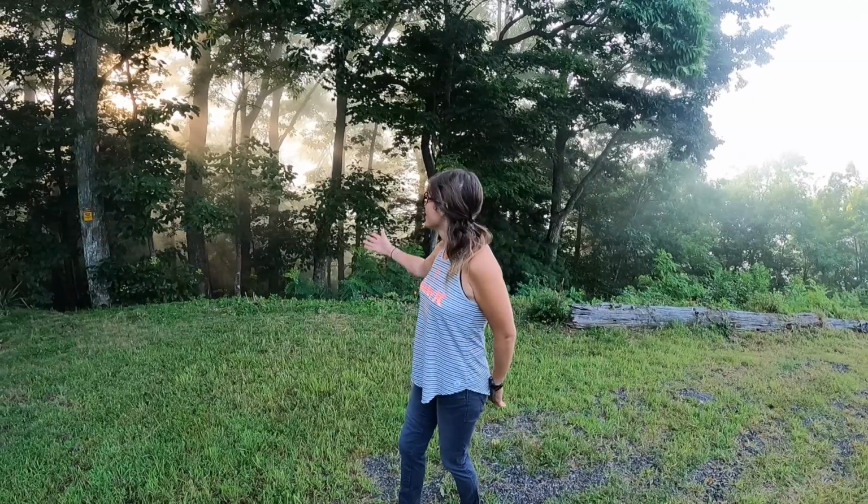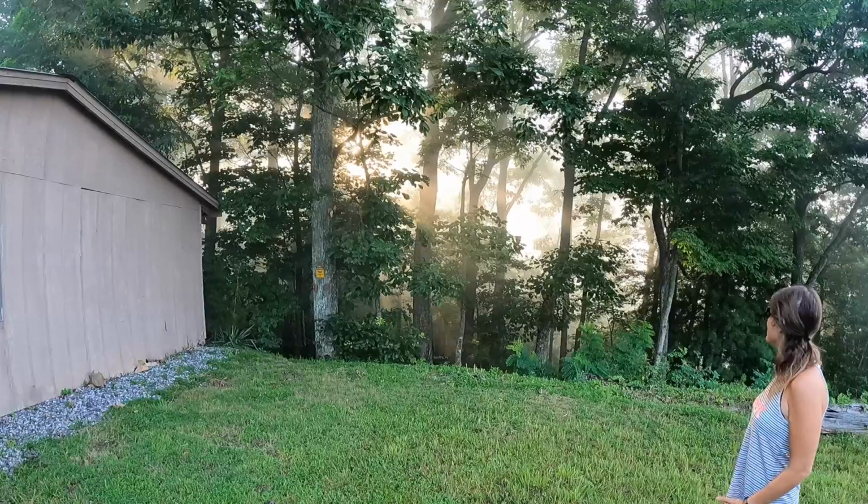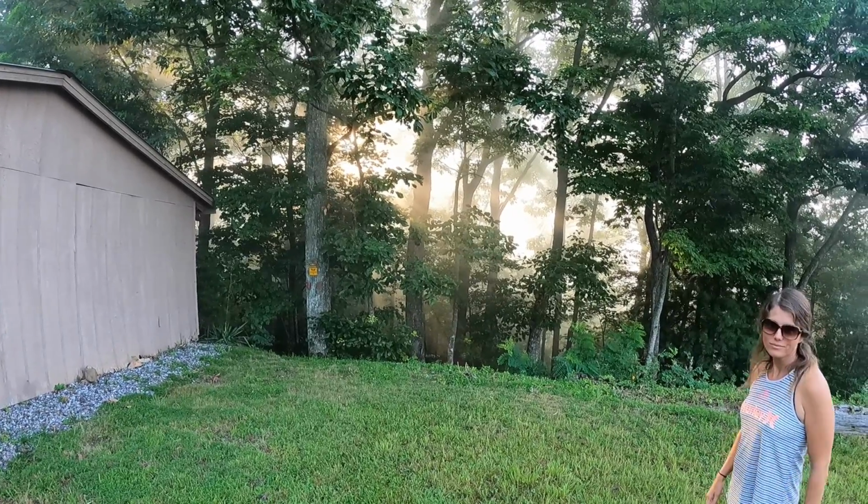Got a garden tour, eh? Yeah, we're at our place here in the mountains, and we got everything cleaned up and ready to show everybody. Look at this glorious. Yeah, so it's kind of through the mountains right now, or through the woods. It's early in the morning here.